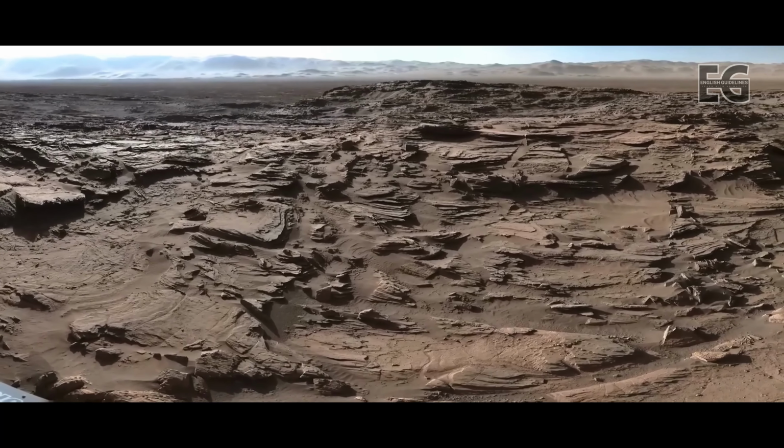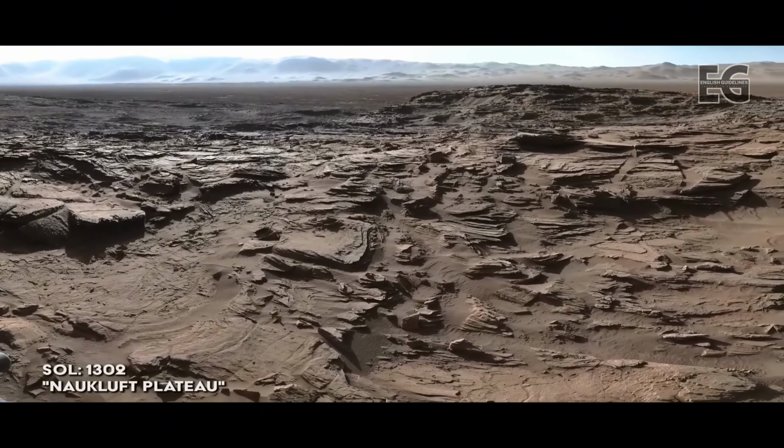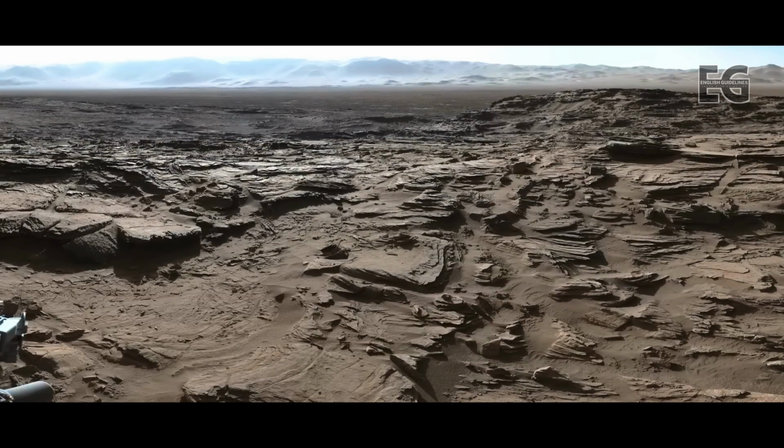Curiosity takes a full circle panorama. At Naukluft Plateau, the rocks present here are dominated by thick layers of wind-blown sand, suggesting that these deposits formed during a drier time on Mars.